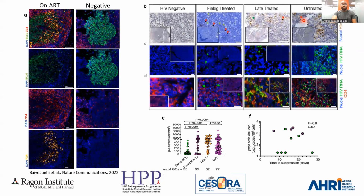So one of the main areas of interest in our lab has been looking at HIV reservoirs. We have been able to publish data suggesting that despite the initiation of early antiretroviral therapy in HIV infection, the virus continues to persist in germinal centers within lymph node follicles. And in fact, there continues to be active ongoing replication in these sites, despite successful ART therapy, which poses an obvious challenge in achieving complete viral elimination.